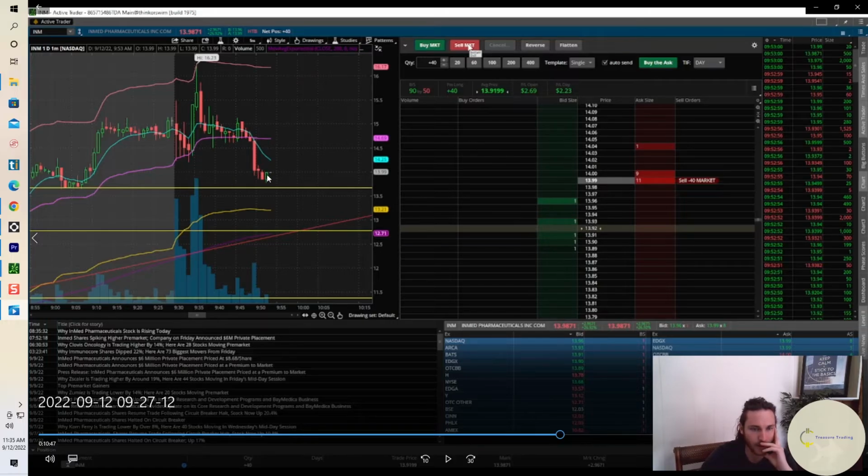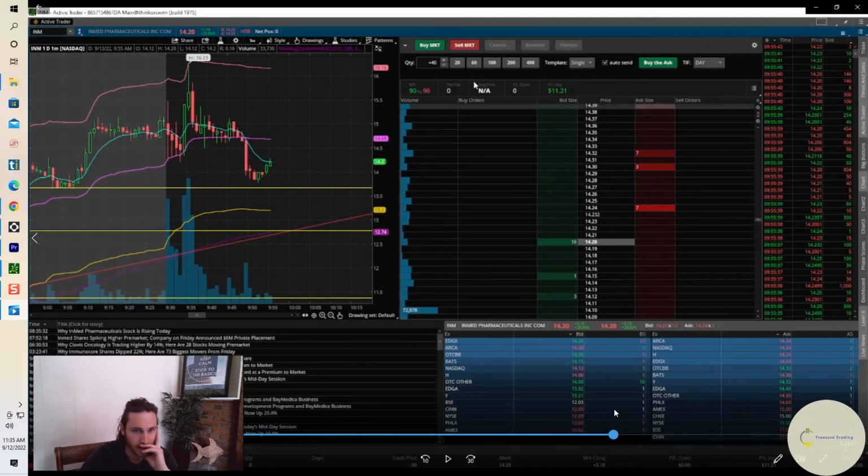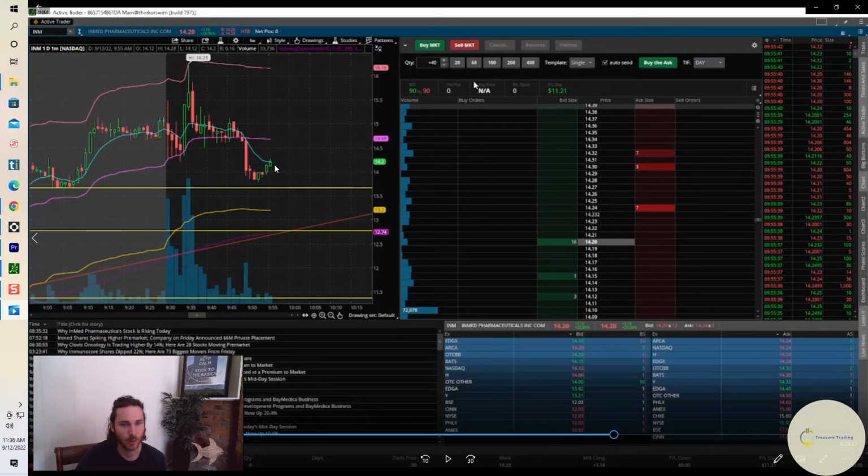So now I'm looking for this thing to maybe make a squeeze up to $14.50. So we're making a squeeze up here. And let's see, I sold it right there. And I locked up $11 on that move. So, you know, I sold it there because it was finding resistance at the 9 moving average. And I was thinking maybe we could get another dip down to this level.